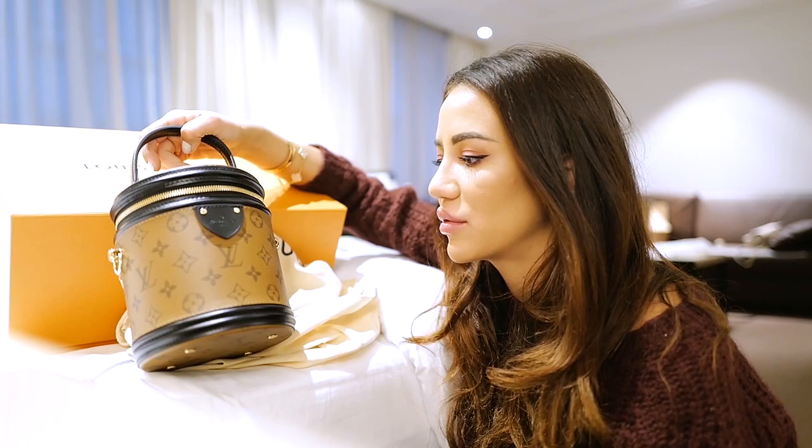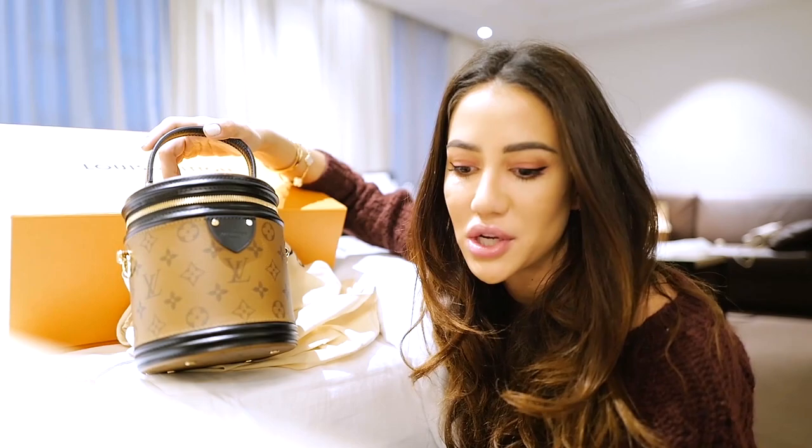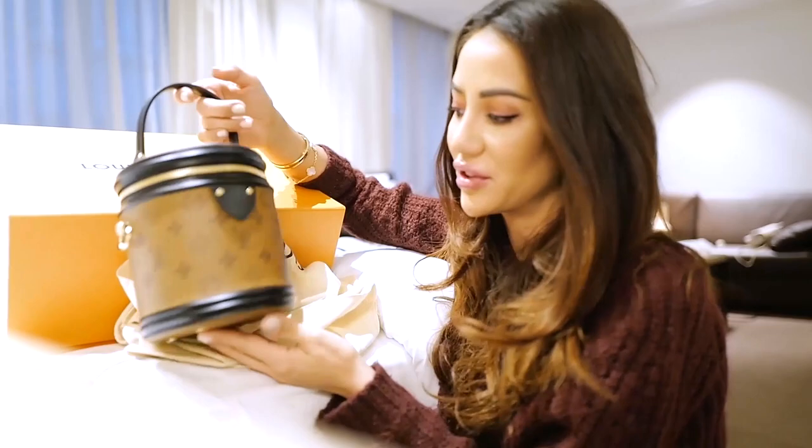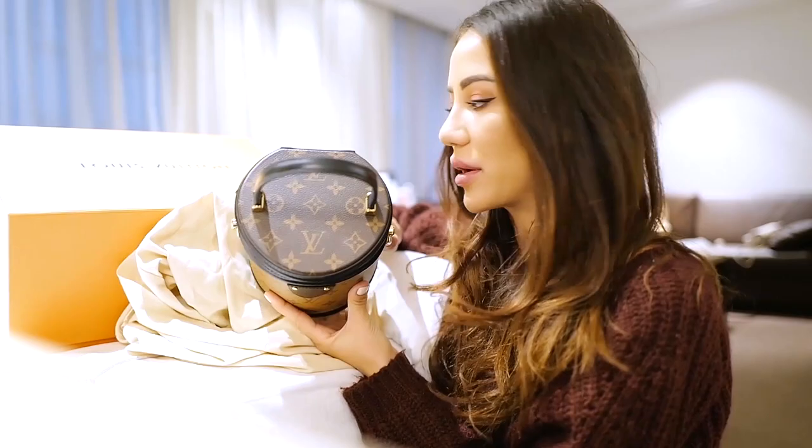I guess what matters to them is that every one of their clients is happy with what they're getting. So I walked into the boutique and I knew exactly what I wanted, and that also helped. I was like, please, you have this, and they were like, there's a waiting list for it. But when they saw how determined I was and how much I wanted it, they decided to give it to me. So I'm very, very happy. I don't know anybody in my circle that has this bag, which makes me happy, and I really love it so much. There's the reverse monogram and the original monogram on top, and it matches my case.